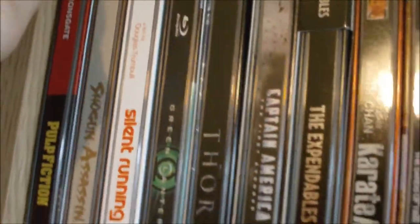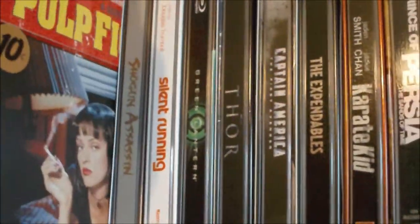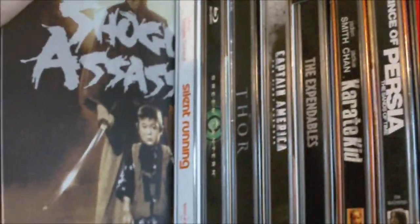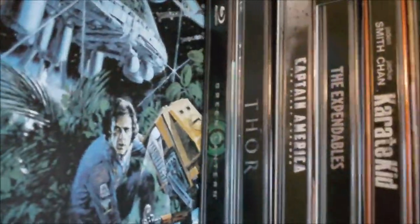And down here we have Steelbooks, UK edition Pulp Fiction, Shogun Assassin, which is probably my favourite Steelbook. I love the artwork on that. You can't really see it here, but it's got the original cover art, and I completely love the Steelbook for that. It's one of the Eureka releases, which are overpriced, but I managed to pick up these two cheap. I mean, this was a pre-order for £12.99 when it first came out.